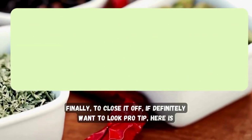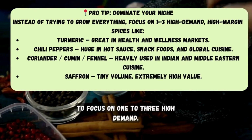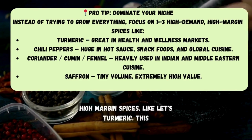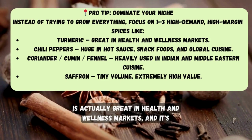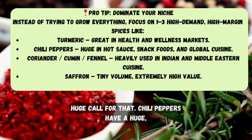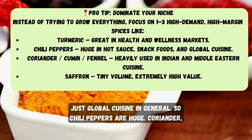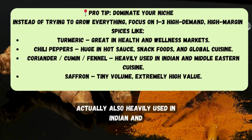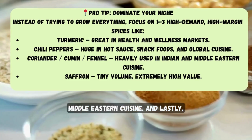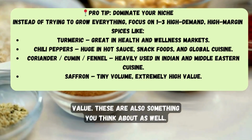Finally, to close it off, if you definitely want to look at a pro tip, here is a good idea. Instead of trying to grow everything, you might want to focus on 1 to 3 high demand, high margin spices, like let's say turmeric. This is actually great in health and wellness markets, and it's a huge call for that. Chili peppers have a huge call for like hot sauces, snack foods, even just global cuisine in general. So chili peppers are huge. Coriander, cumin, and fennel. That's actually also heavily used in Indian and Middle Eastern cuisine. And then lastly, saffron. Tiny volume, but extremely high value. These are also something you want to think about as well.